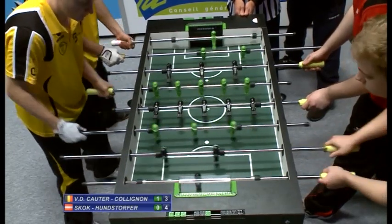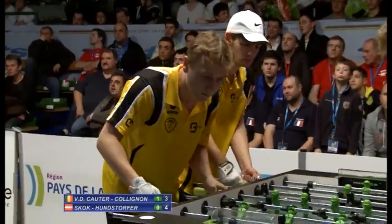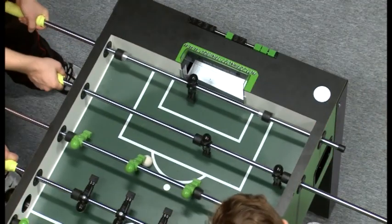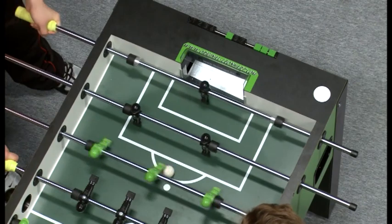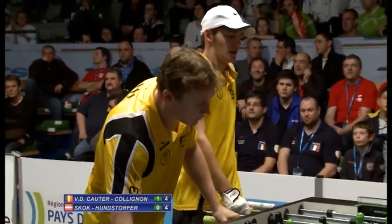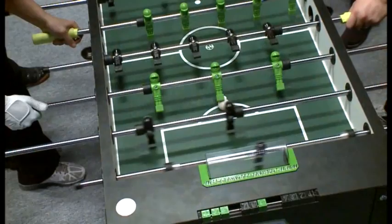Kevin HUNDSTORFER. Clock is running. You get 15 seconds of time, and it's taken away by Collignon. Another chance here for Fred to tie it up at 4. Frederic Collignon finds the hole to the near side. It's 4-4, and HUNDSTORFER will return to the forward position.